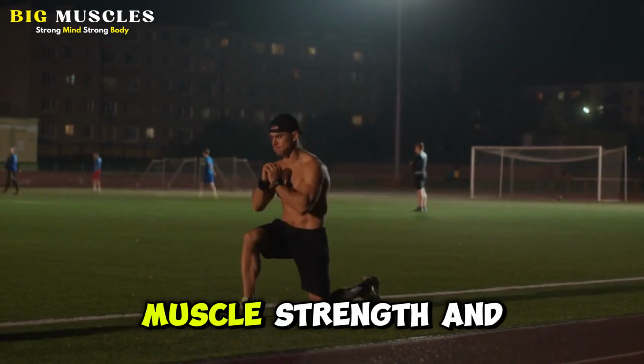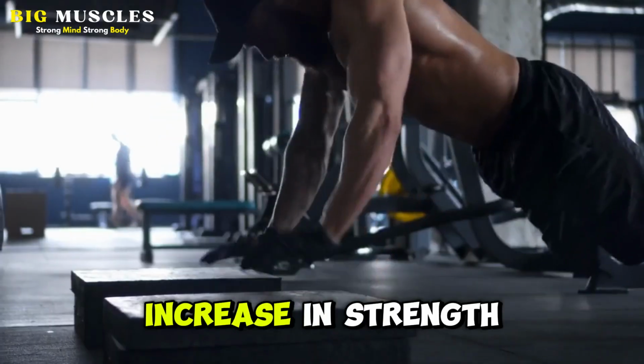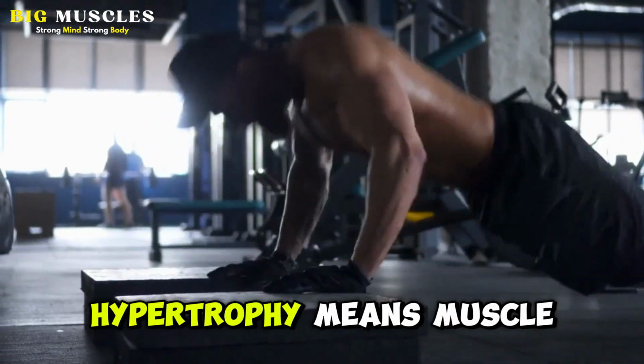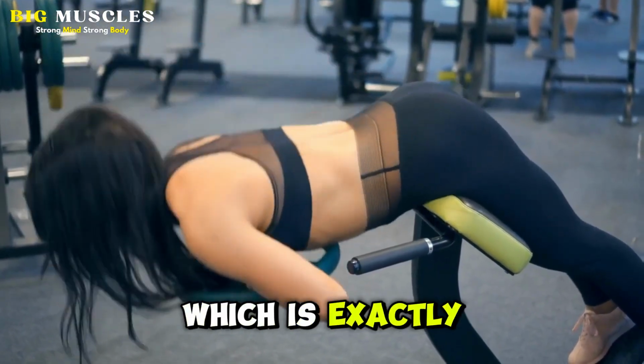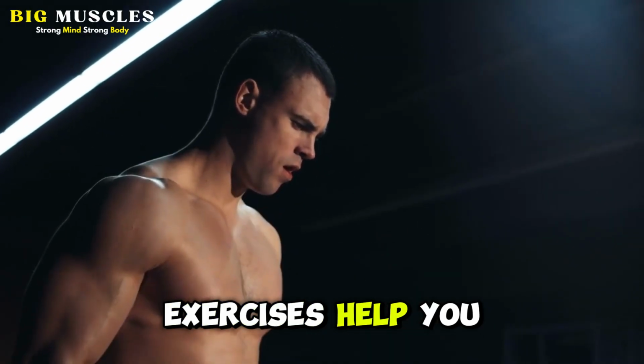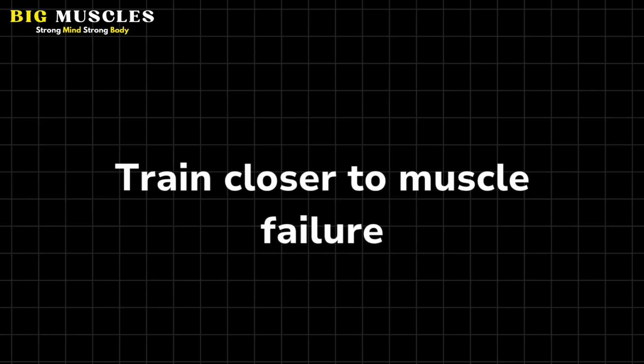One study about muscle strength and growth revealed that hypertrophy is a dominant factor in the increase in strength. Hypertrophy means muscle growth, and it's directly linked to an increase in strength, which is exactly what compound exercises help you achieve. Number 4. Train closer to muscle failure.